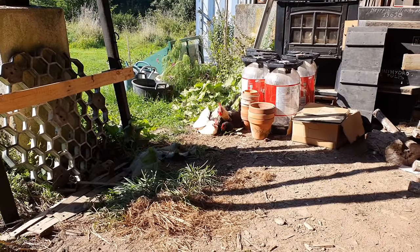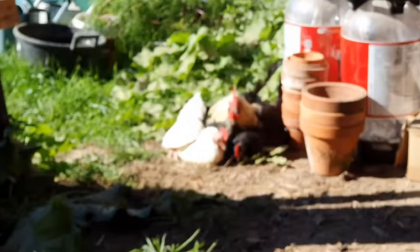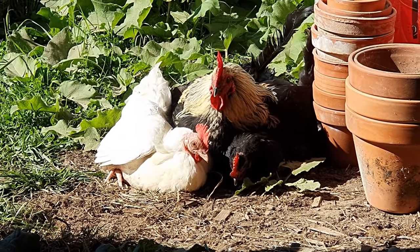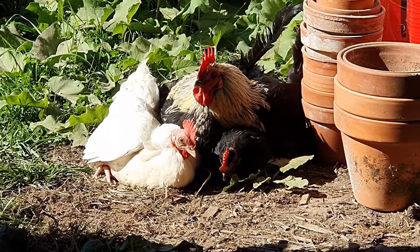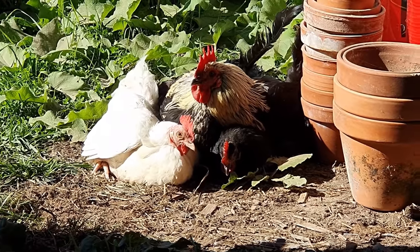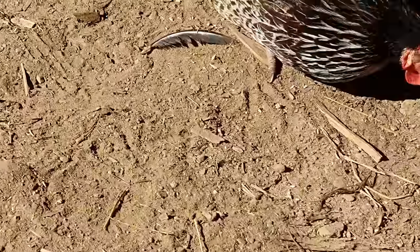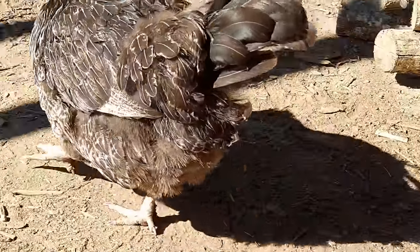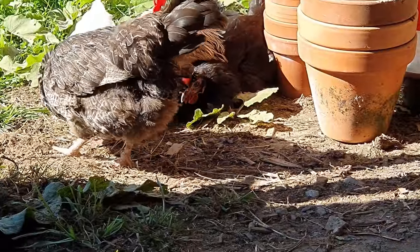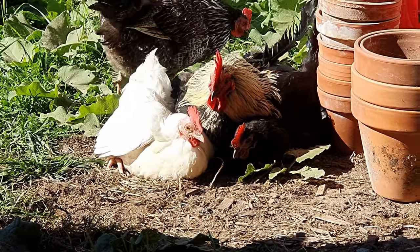So, and here we have three chickens and one rooster. And look at that. Oh, they're so cute together. And they can walk freely everywhere. So that's really nice to see, and close to where I work. But hello. I'm going to make some noise, so I think they will go then. Oh, so sorry. I'm going to make some noise.